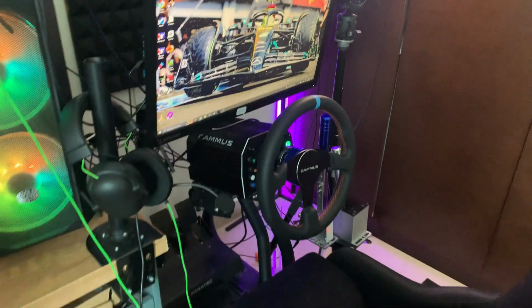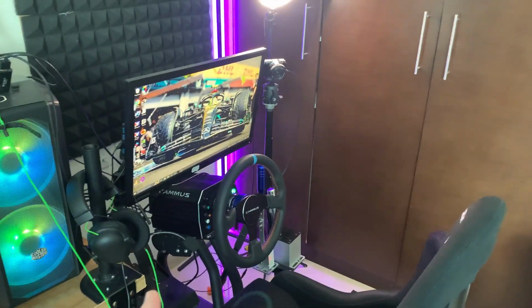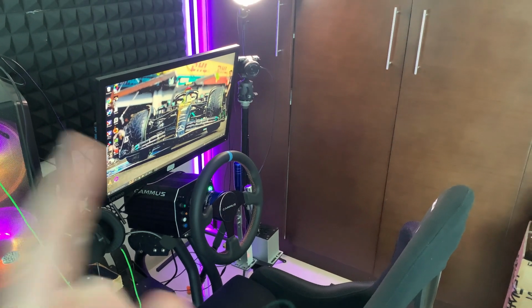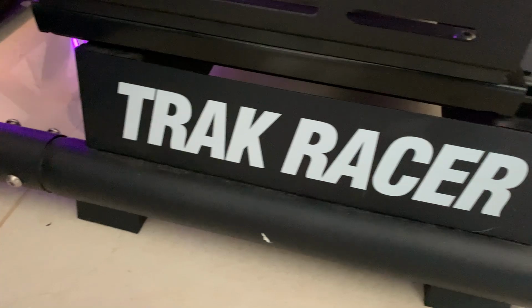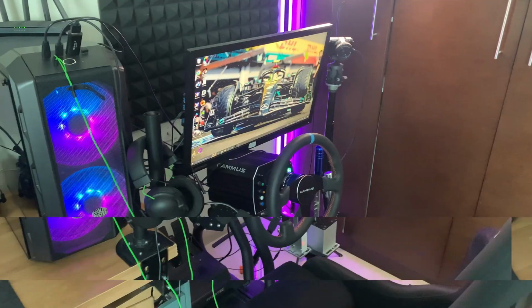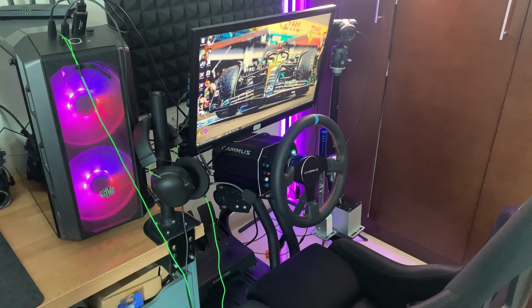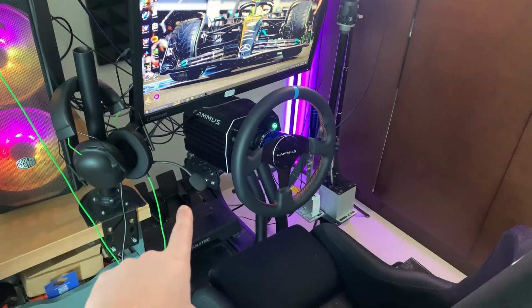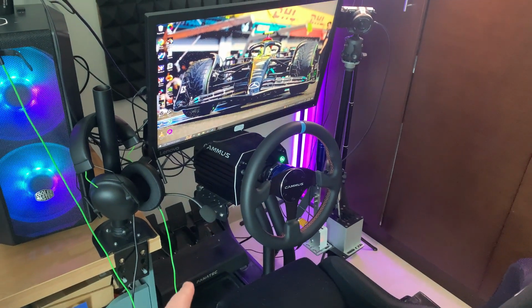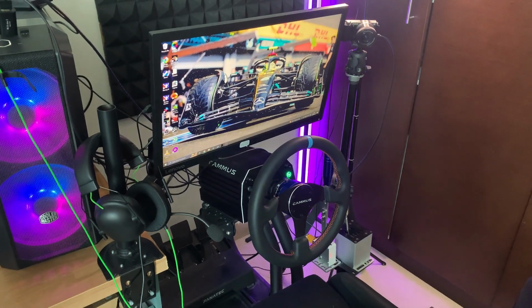Anyway, simulator. It's the same Trak Racer RS6 Mach 3 that I had in the last rig update. Obviously, then we moved over. I didn't do an update for it, but I did some reviews on it. We went to Fanatec, a CSW 2.5. So the current setup is, it's still the Fanatec CSL Elite pedals. They're the V1 versions, but they're still great. All the sensors and everything still holding up.